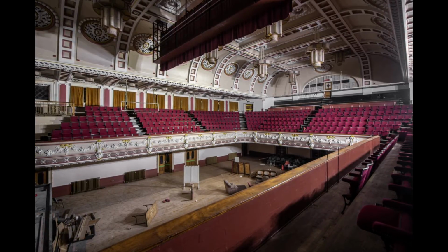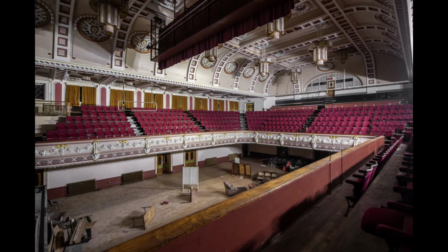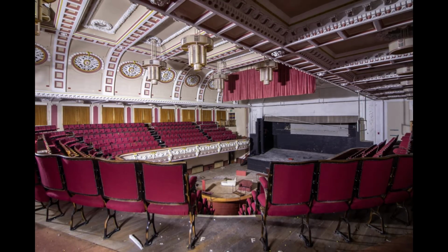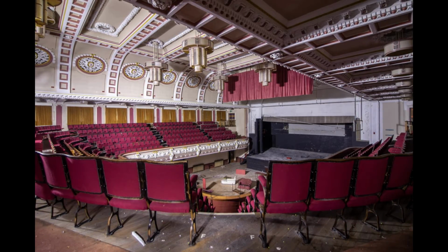Here is a small collection of our photographs captured in the theatre's main hall. With artificial light removing all the shadows, it is much easier to distinguish the unbelievable design of the room.